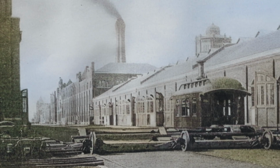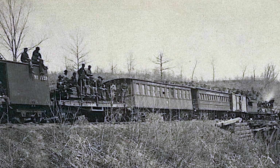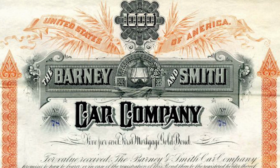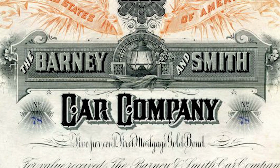Pullman would not begin building railroad cars of his own until 1870. The Civil War pushed numerous car-building contracts towards Barney and Smith, and the company grew through the 1860s. The post-Civil War years were prosperous for the car builder, with large contracts coming in and the car works running at capacity.